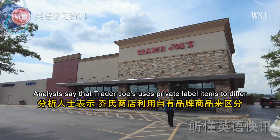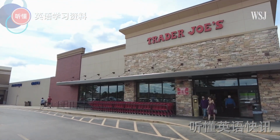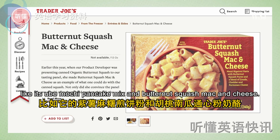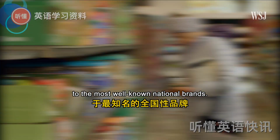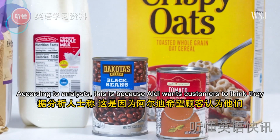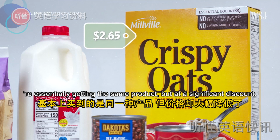Analysts say that Trader Joe's uses private label items to differ from competitors by creating items that customers can only find there, like its ube mochi pancake mix and butternut squash mac and cheese. But at Aldi, you'll find private label items that look quite similar to the most well-known national brands. Instead of Wheat Thins, Aldi has Thin Wheat. According to analysts, this is because Aldi wants customers to think they're essentially getting the same product, but at a significant discount.